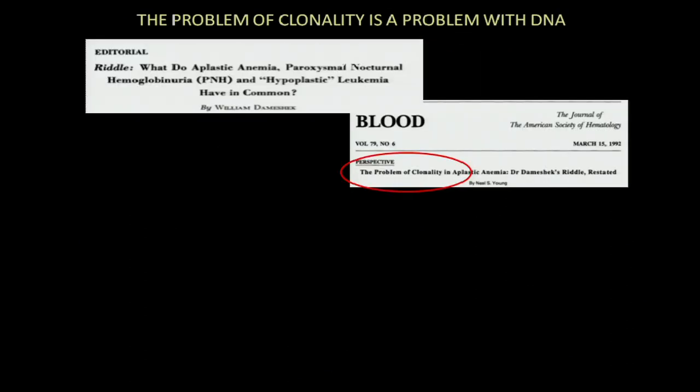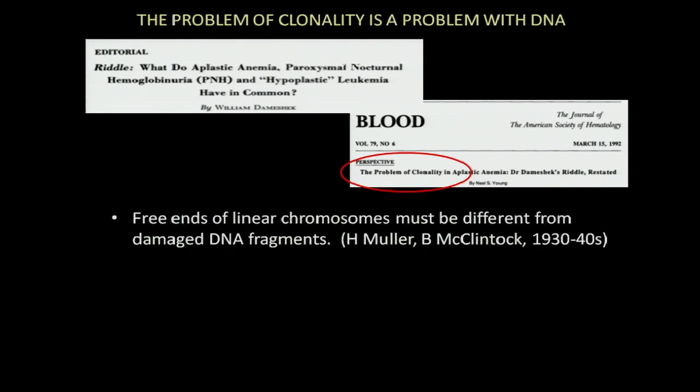So this is the problem of clonality, which was really raised by the great American hematologist Bill Damashek in the mid-20th century. He put together aplastic anemia, what we would now call myelodysplasia, and leukemia, and hypothesized some relationships. I and others have followed up on this problem, but we really have not understood what the problem is, but the problem actually, I think, now has been solved as to why these patients do go on to develop leukemia.